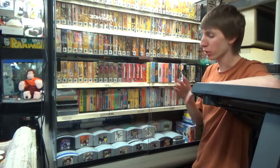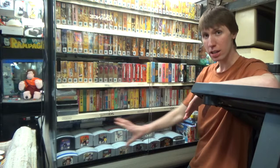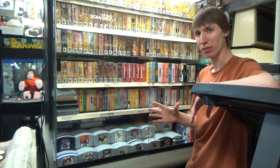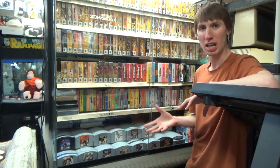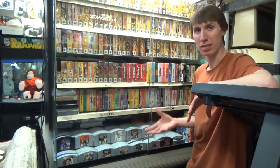Alright, so momentarily I will be taking the camera off of the tripod, giving you a much closer look, which I think will help you understand a lot of what's going on here a bit better. But down here is my loose cart collection, and unfortunately, with Nintendo 64, there is not really a great way to display them. They don't have end labels. The cartridge shape is just all around kind of awkward. So they're very hard to organize and display, I find.